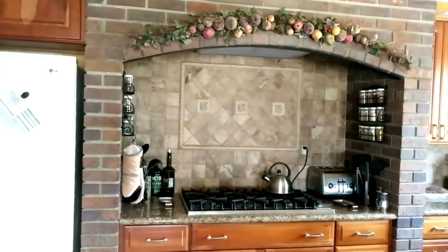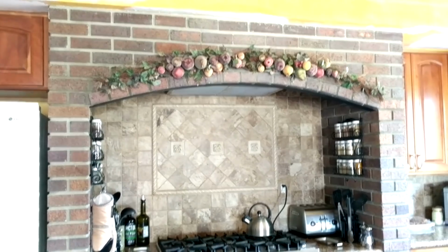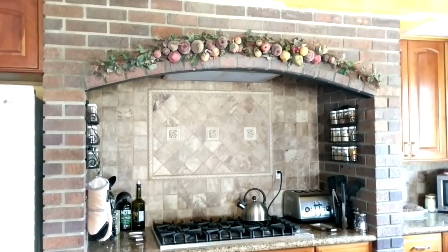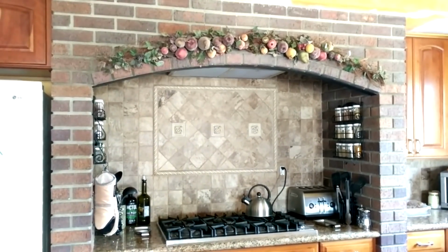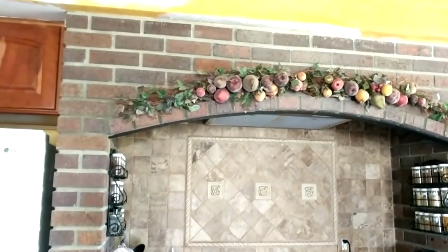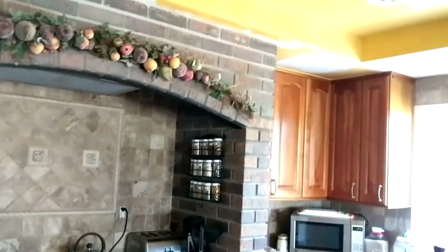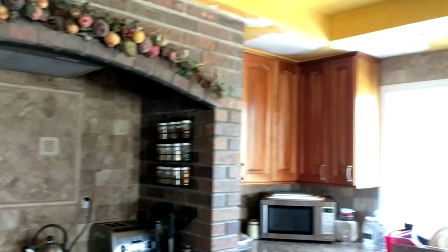And then above my stove area, I always have this Della Robbia garland. It actually was a Christmas garland I got many years ago, but I really think it's fitting for the kitchen because of all the fruits it has on it, and it's very Tuscan looking. You can see some of the patching going on here.